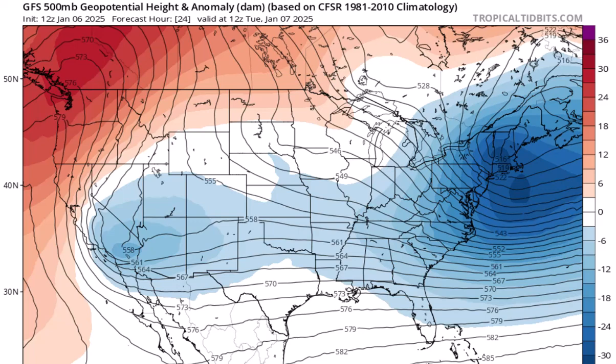Tomorrow will be a kind of typical day on the backside of a strong low pressure area across the northeastern states, with a stiff north to northwest wind, perhaps gusting up to 35, 40 miles per hour, and a very cold air mass on the heels of this low pressure system.